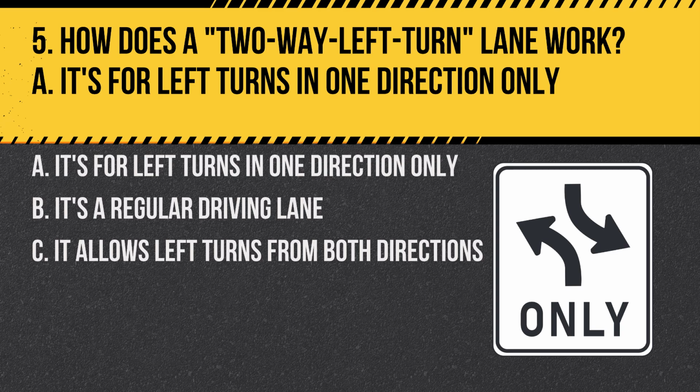Question 5. How does a two-way left turn lane work? A. It's for left turns in one direction only. B. It's a regular driving lane. C. It allows left turns from both directions. Answer: C. It allows left turns from both directions. This shared center lane is used by traffic from both directions for making left turns.